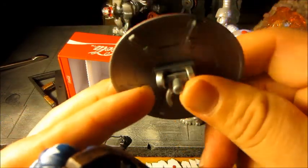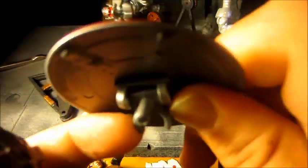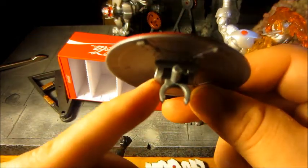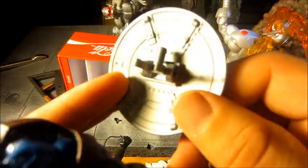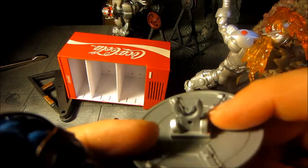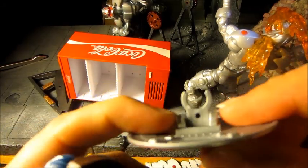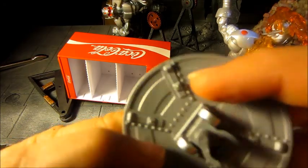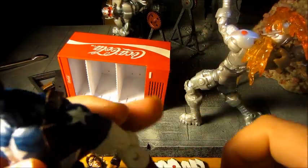Also on the shield, right when I put it on him, when I try to rotate it like that, it kind of almost wants to pop out of the plastic right here. I don't know if you guys could see that very well. Let me show you like that. See how the plastic's kind of bending out? It wants to just push all the way out. So that's kind of a little issue.